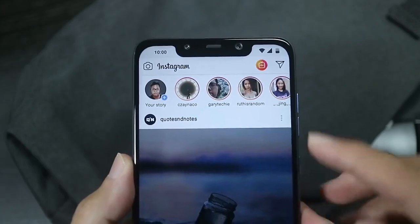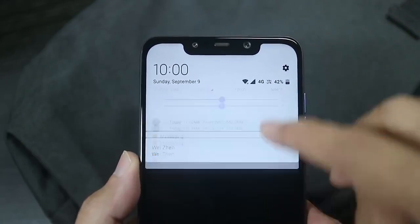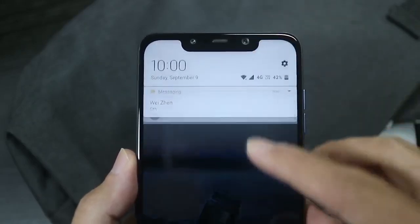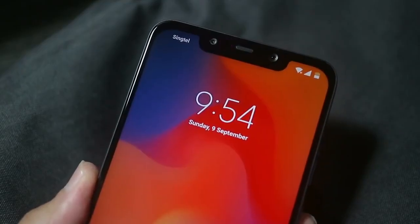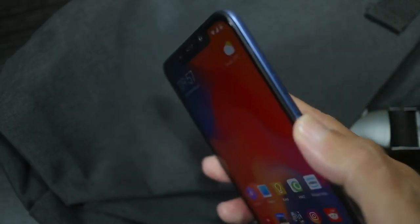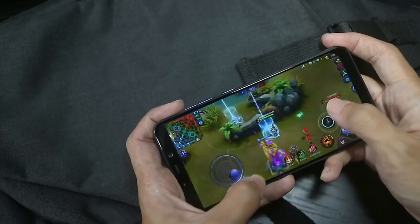I'm normally okay with having a display notch, but the one on the Pocophone is a little wider than most other Android phones, so there is no room at all for any notification icons, which is a little annoying. The reason for that wider notch is the infrared scanner for face unlock, so it works even in the dark. If you're not a fan of that, there is still a regular fingerprint sensor at the rear which is lightning fast.